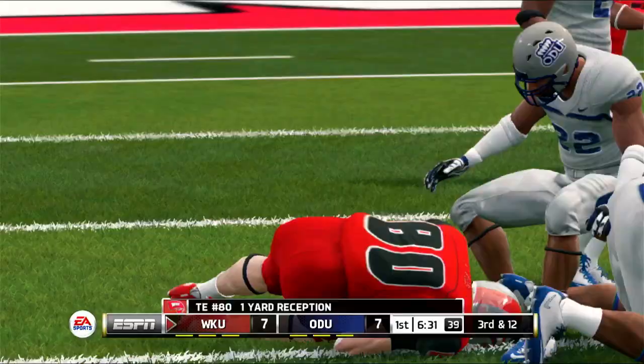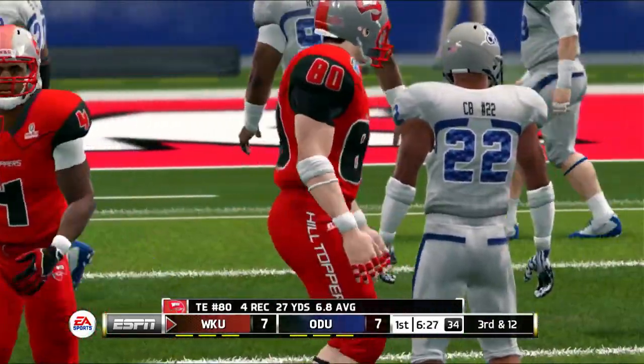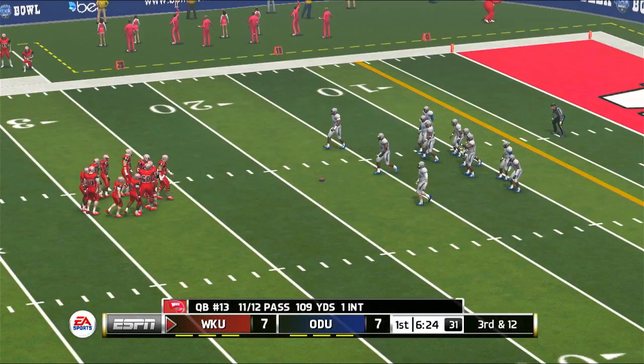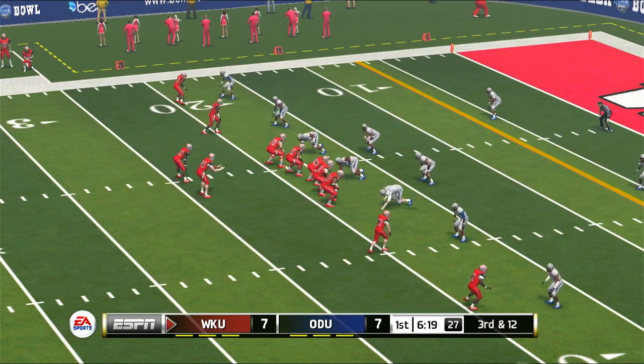He's hit before he could go anywhere. He's got it out to his tight end. So it's complete, but they didn't get much there. And that's because the defense was just waiting on it, and they attacked. The quarterback should have found somebody else downfield. Here's play number 10 on the drive.